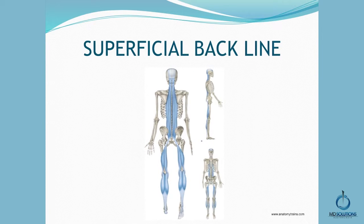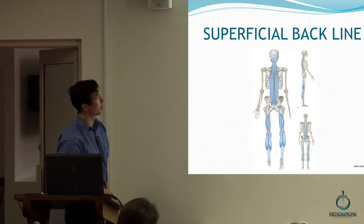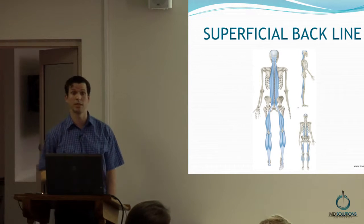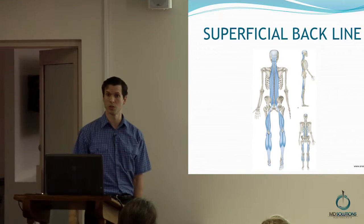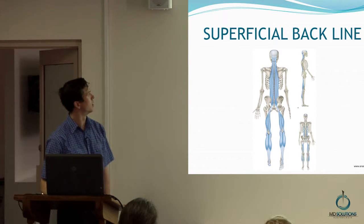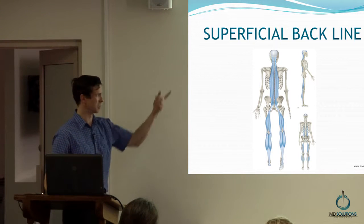So we've got the superficial back line here. This is Tom Myers' anatomy trains. You can see the plantar fascia going up into the Achilles, to the gastrocs, to the hamstrings, to the dorsal sacral ligament, up through the erector spinae, and finishing up in the occipitalis and frontalis. So someone can actually have an adhesion in their frontalis causing shortening of their Achilles tendon. Yeah? I usually start from the bottom and work my way up, rather than start at the top.